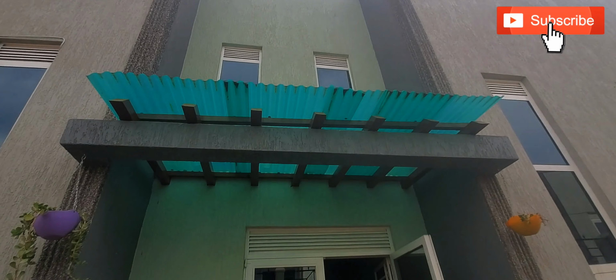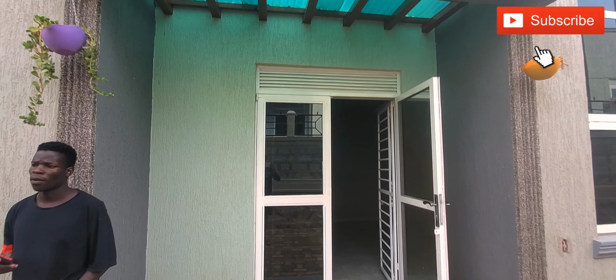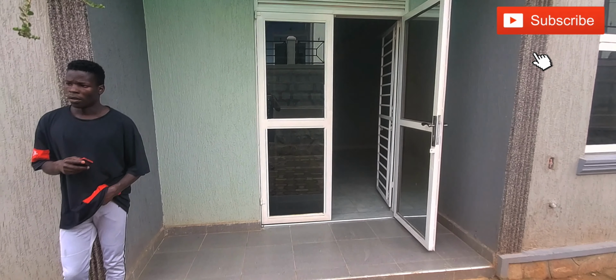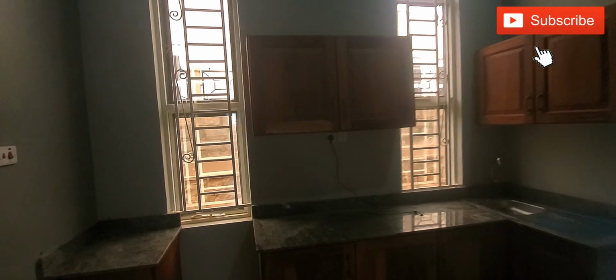So, this apartment is a 2-bedroom, 2-bathroom, and like I said, it goes for 1.7 million Uganda shillings. This apartment is a 2-story apartment with 1 bedroom and 1 bathroom downstairs, and the other bedroom and bathroom upstairs. The main bedroom is upstairs with the bathroom located inside the bedroom, and the downstairs bedroom has the bathroom on the outside of the bedroom. So here's the bathroom, and immediately to your left is the first bedroom.